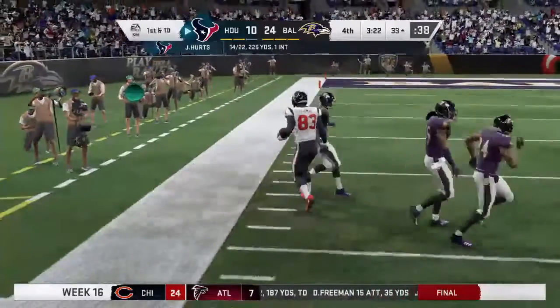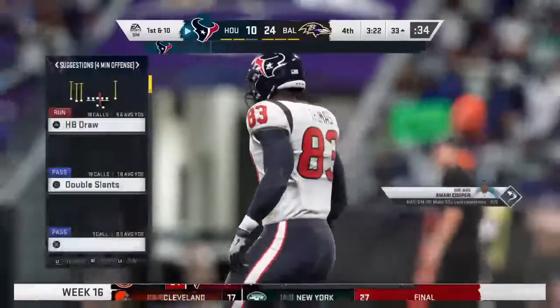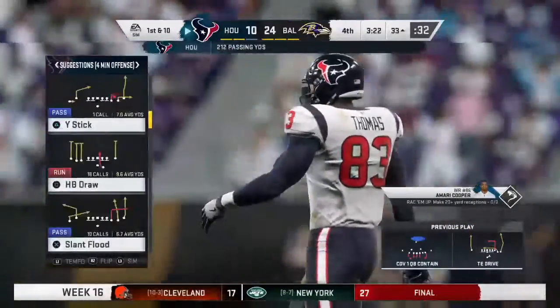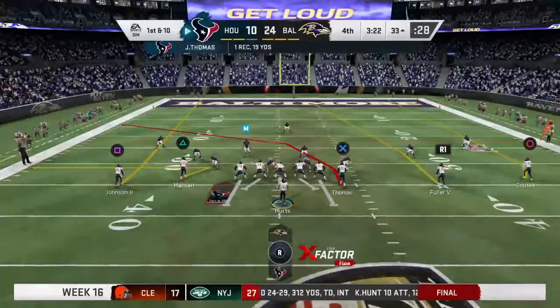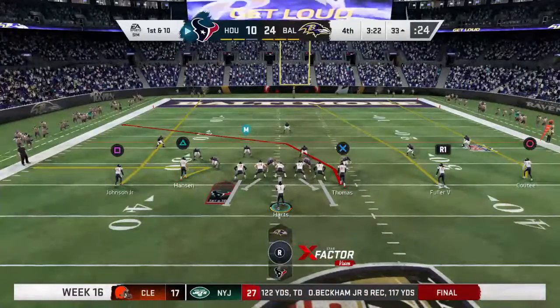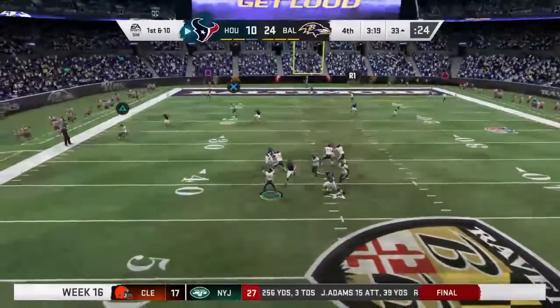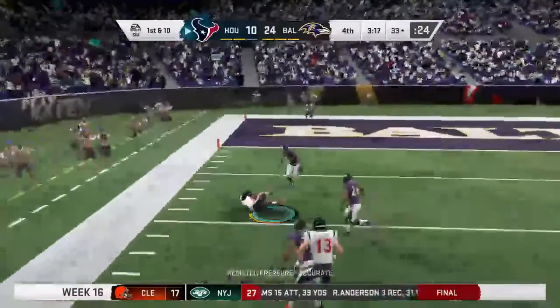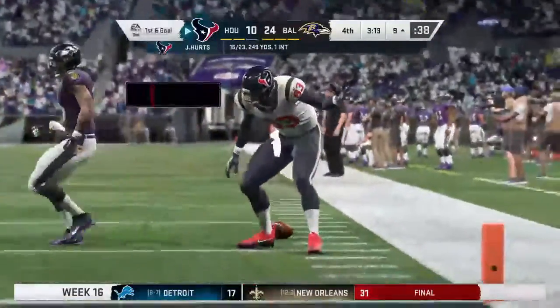Texans passing game in rhythm right now, picking up another 1st. Clock management is definitely critical here if they want to get back in this game. Absolutely agreed. They have to up the tempo in this case, down a couple of scores. Want to make sure they have a chance to win this ball game. They'll set up a throw. That's caught. It's Thomas. Call that a very strong gain of 24.